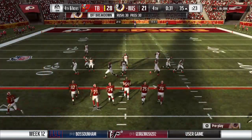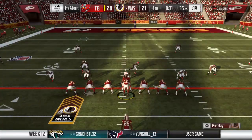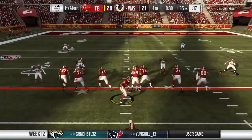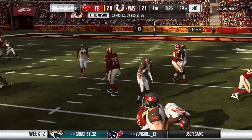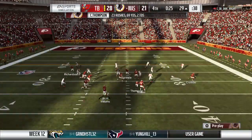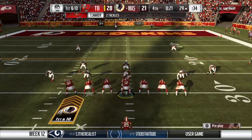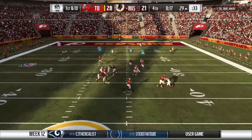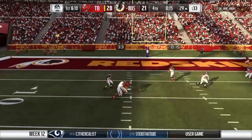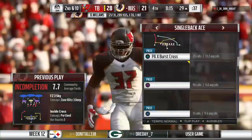Down 7, and they've got to go for it here on 4th down. And they'll go with the ground attack here. And he picks up the first before he's taken down at the 29. They keep the game alive, at least for the moment, as it's a first down. He'll look to throw. And that is incomplete. Down to 15 seconds now.